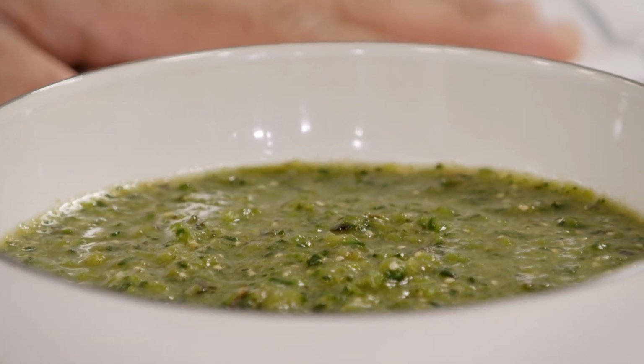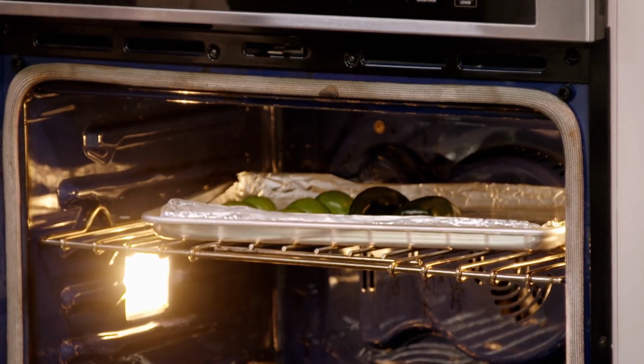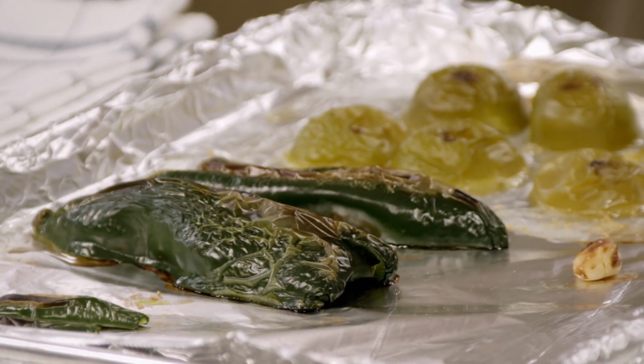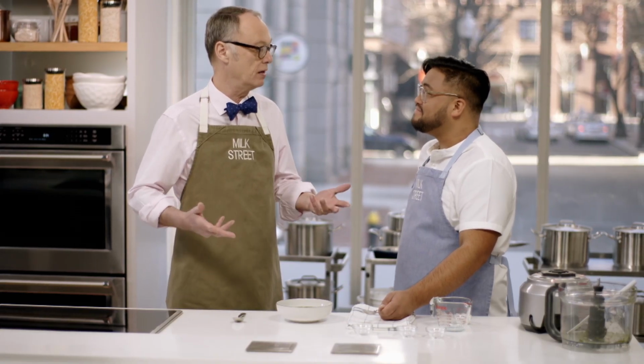it with really any Mexican-inspired dish for that extra punch of heat and flavor. So we took a classic Oaxacan salsa recipe. Instead of charring directly on hardwood, we did it under a broiler, 2 different kinds of chilies, tomatillos, a little garlic. And in 6 or 7 minutes, you have homemade, spicy chili salsa.